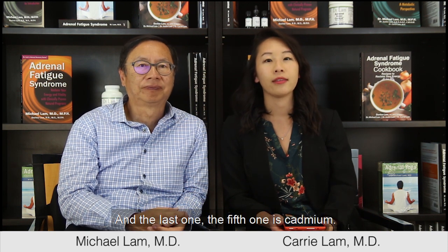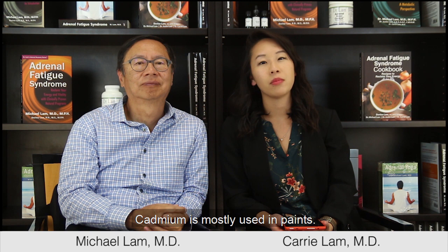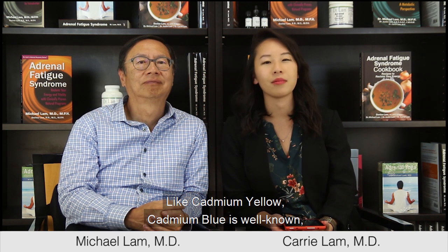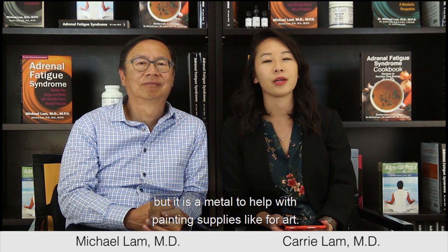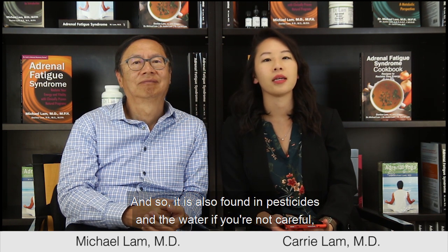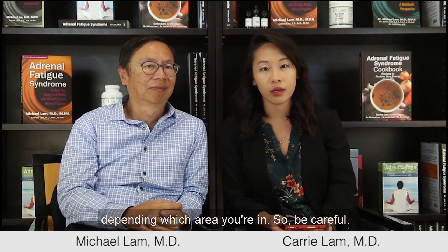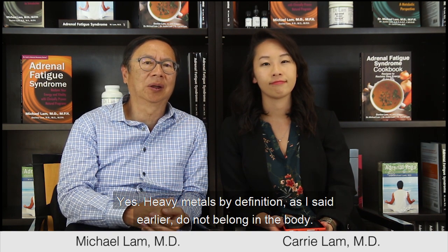And the last one, the fifth one, is cadmium. Cadmium is mostly used in paints, like cadmium yellow, cadmium blue is well known, but it is a metal to help with painting supplies, like for art. And it is also found in pesticides and water if you're not careful, and depending which area you're in. So be careful. Heavy metals by definition, as I said earlier, do not belong in the body.